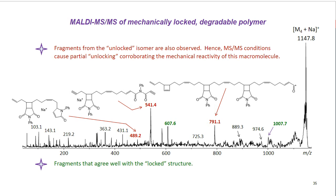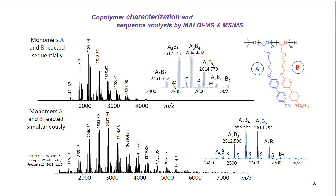some of the repeat units, ending up with structures with open, that means unlocked, repeat units, from where now we can form fragments that are impossible to form from the locked repeat units. Again, tandem mass spectrometry provides important information about the intrinsic chemistry of these types of macromolecules. Tandem mass spectrometry is particularly important in the analysis of copolymer sequences.